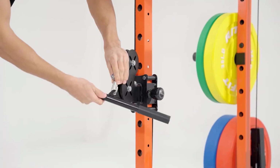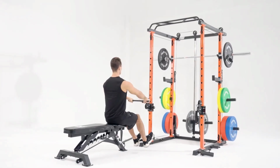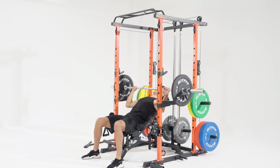With over 20 included attachments, you can customize your workouts to target various muscle groups effectively. Enjoy the convenience of achieving full-body workouts right at home without the need for a crowded gym.